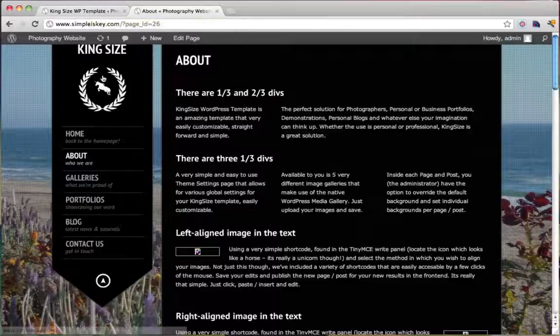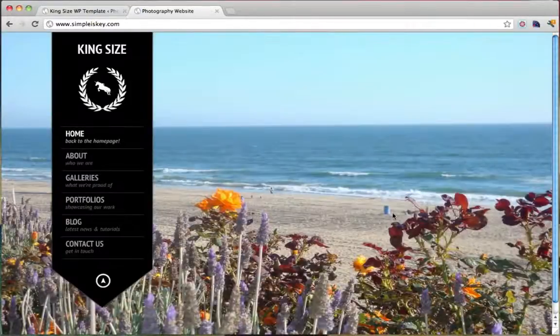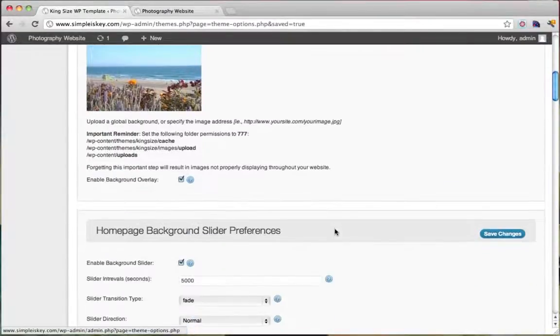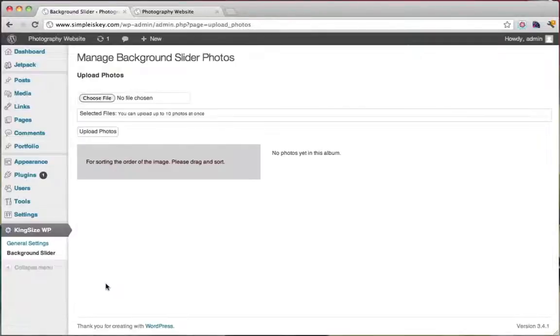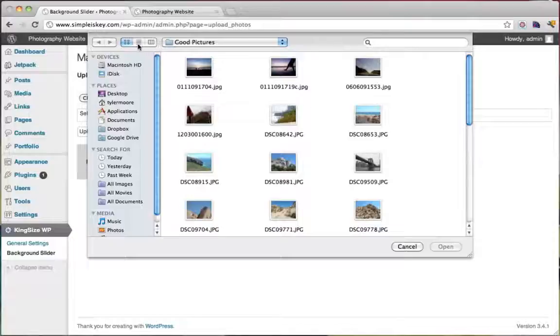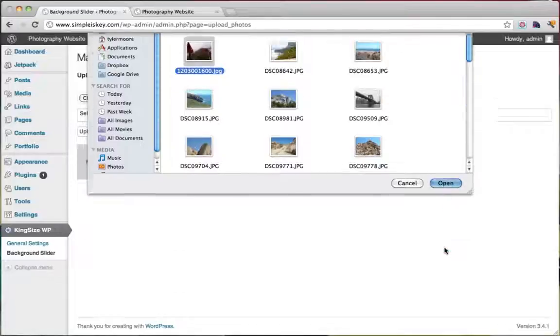But what about that nice slider we saw? The nice image slider that we saw right here. Well, we could easily change that by going again to our King Size, then our background slider. Once we do that, we can upload 10 photos at once. So let's just choose our files. And let's upload these. Okay, we'll have to do one at a time, so just click on it and click open.